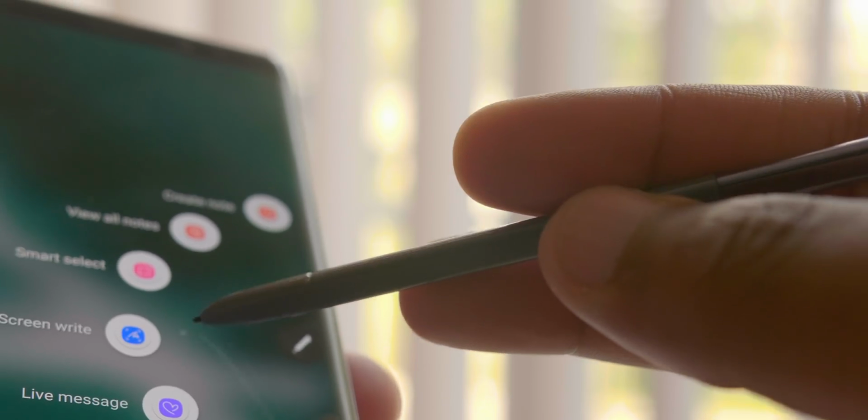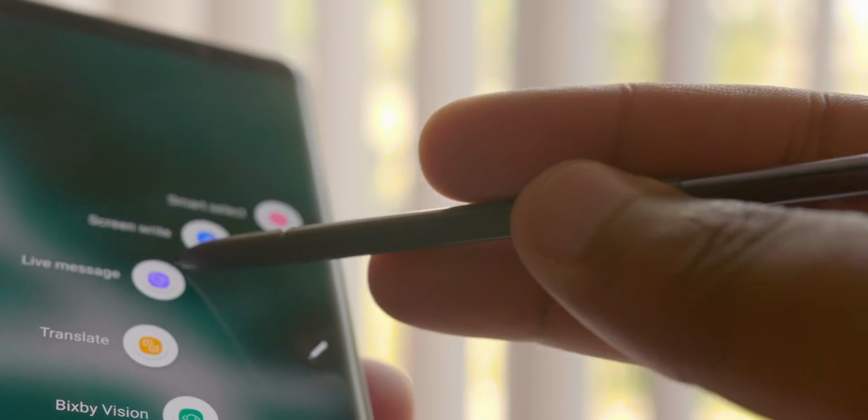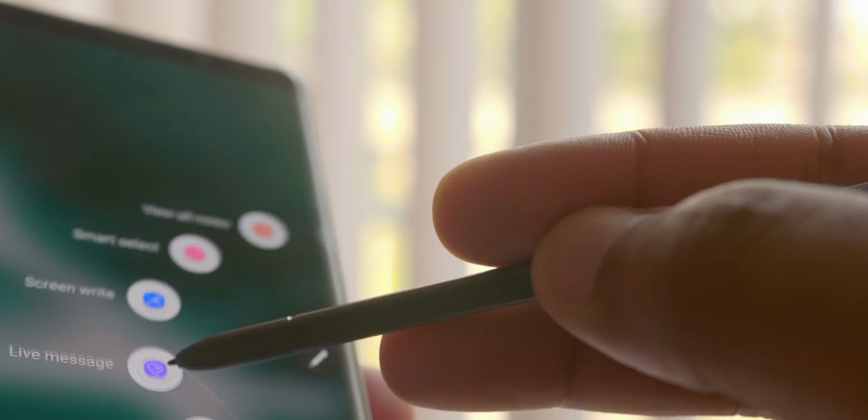The other difference, as mentioned earlier, is the added functionality to the S Pen. Now you have Bluetooth functionality and controls with the button. You can use the button now to wirelessly play and pause music as well as take pictures.